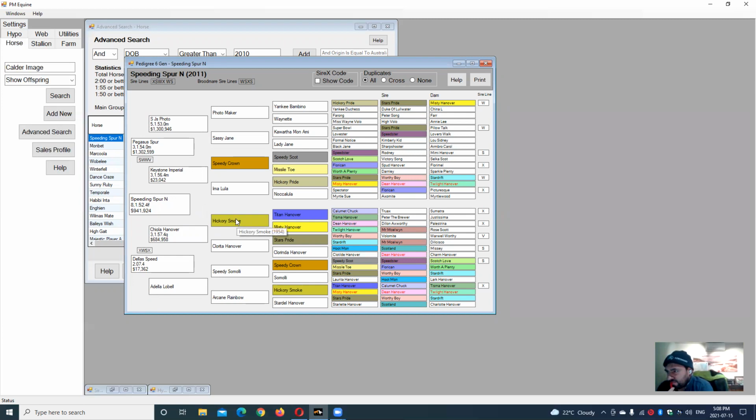Hickory Smoke and Hickory Pride, they're half brothers. Okay. Speedy Crown, Hickory Crown. They've had good maternal connections. This Hickory Pride is here, and they've got Star Sprite and Star Sprite now. It's not quite the same, but it's just a lot of good maternal combinations there.